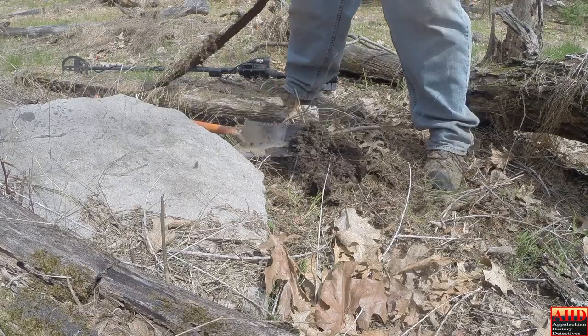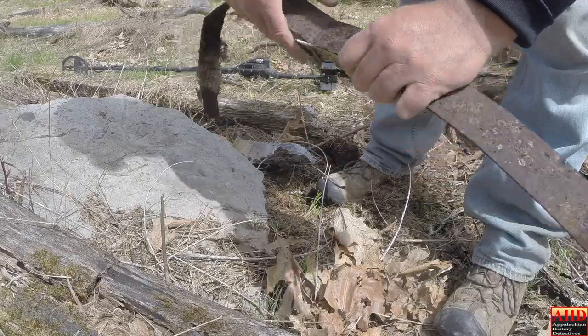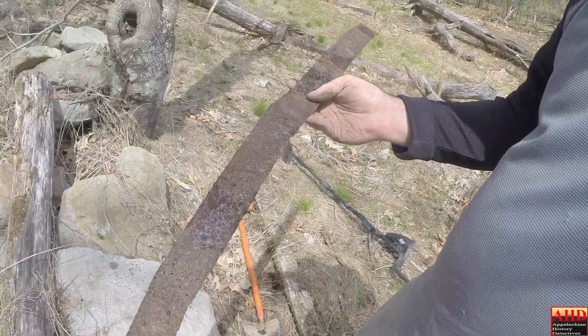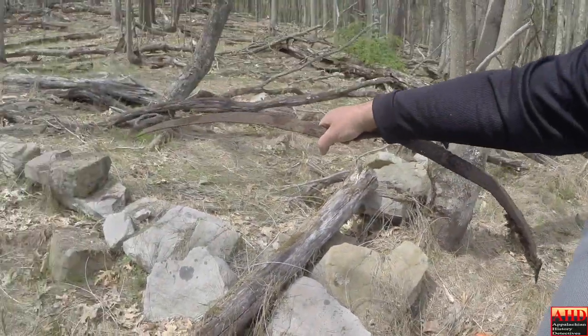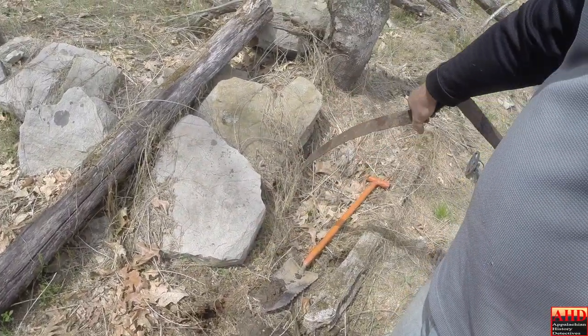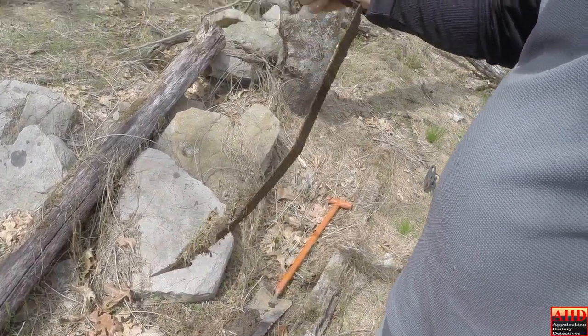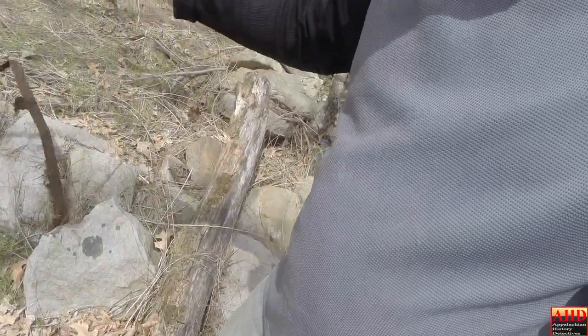Okay. All right, this is a barrel band. So, I believe, here's a barrel band. I believe this is the corner right here. I believe there is a rain barrel right here, and that's what this is from. This is from the rain barrel. Maybe they used it to get water.